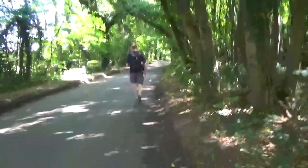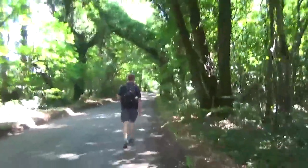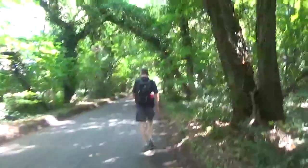Okay, we're a bit confused, we have to follow the road a bit. As we said before, the North Downs Way is very well waymarked, but occasionally you've got to keep your eye on the ball. So we're just looking at the map as we go along, and hopefully there's a little turning off one of these roads. If not, we'll have to head back. Okay, we found it. We're going this way now.